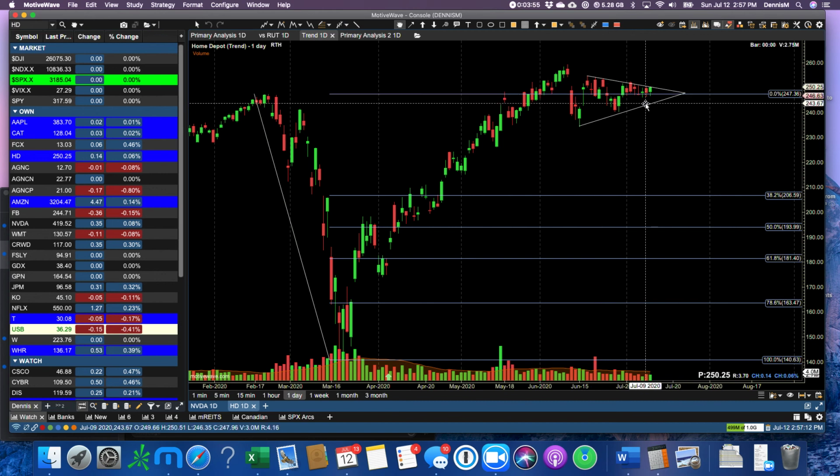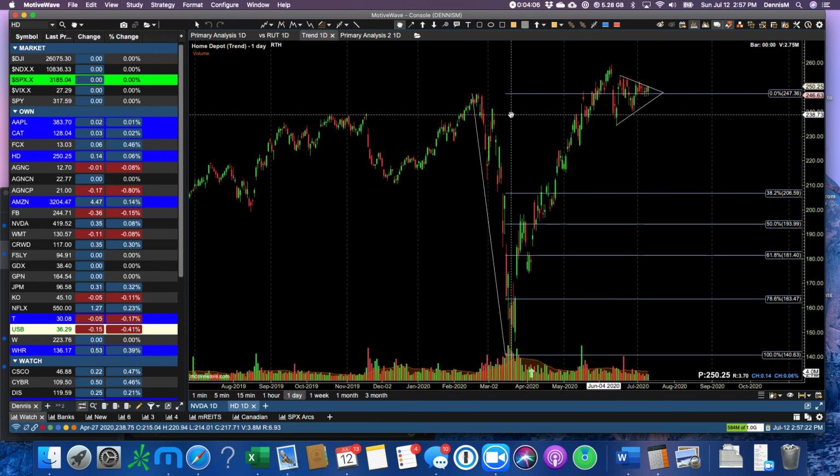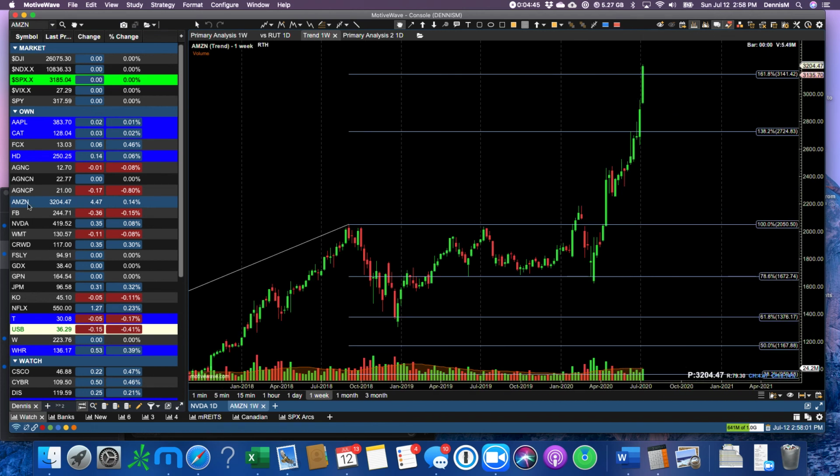Home Depot continues in this pennant pattern and could break out, frankly, either way. It's not the most bullish looking of pennants. So let's see what happens with that. Again, I am short the 245s and the 250s that expire on Friday of this week. So staying between 245 and 250 would be fine for me. I would just roll either a week or 2 weeks to more 245s and 250s. Home Depot should have good earnings despite the coronavirus thing. I know that shopping at Lowe's, I noticed during the coronavirus, that people were certainly doing home projects and shopping at Lowe's. Amazon continues to just go bananas, crazy.